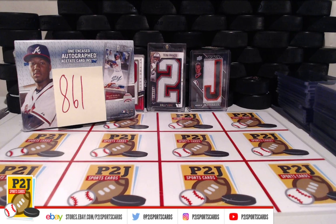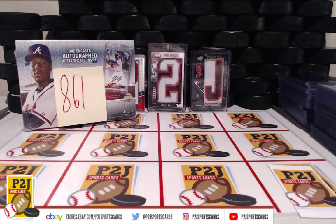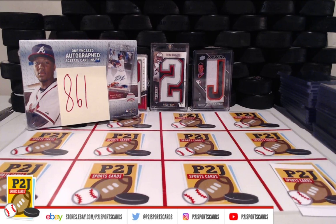So we will have one encased acetate autograph card inside. $1.70. Yeah, that exchange will get you. I hope that all works out for you. All right, guys, good luck.